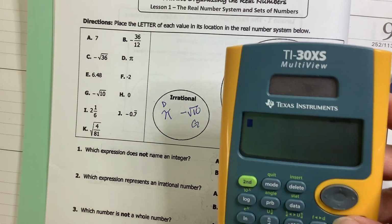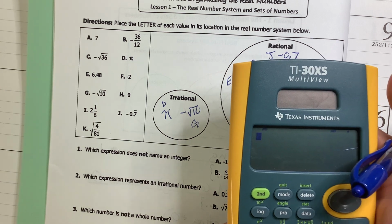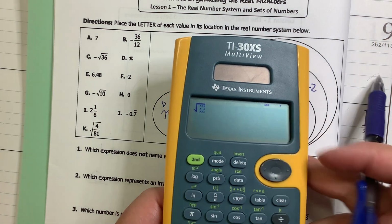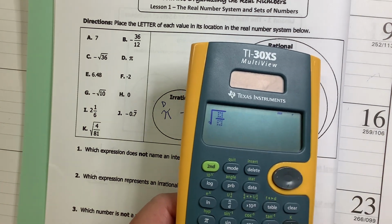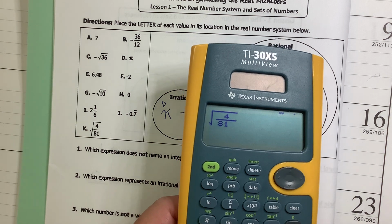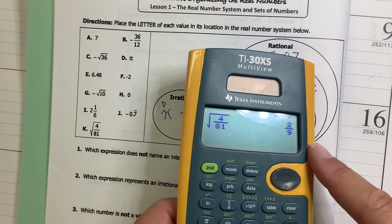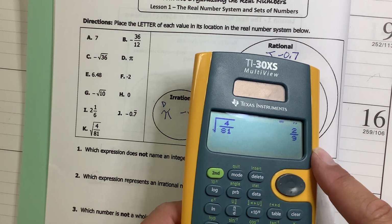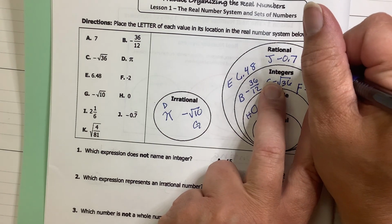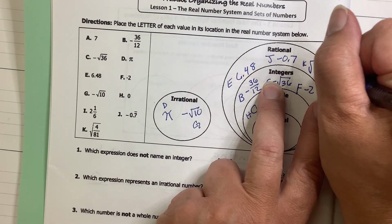Okay, now this whole hot mess I have to put in here. So let's do that. The second square root. Now, in the second square root, I'm going to put a fraction. So n over d, 4 on the top, 81 on the bottom. And when I hit enter, look, it becomes the nice fraction 2 over 9. Well, the nice fraction 2 over 9 is rational. So I'm going to put the square root, letter K, square root of 4 over 81.